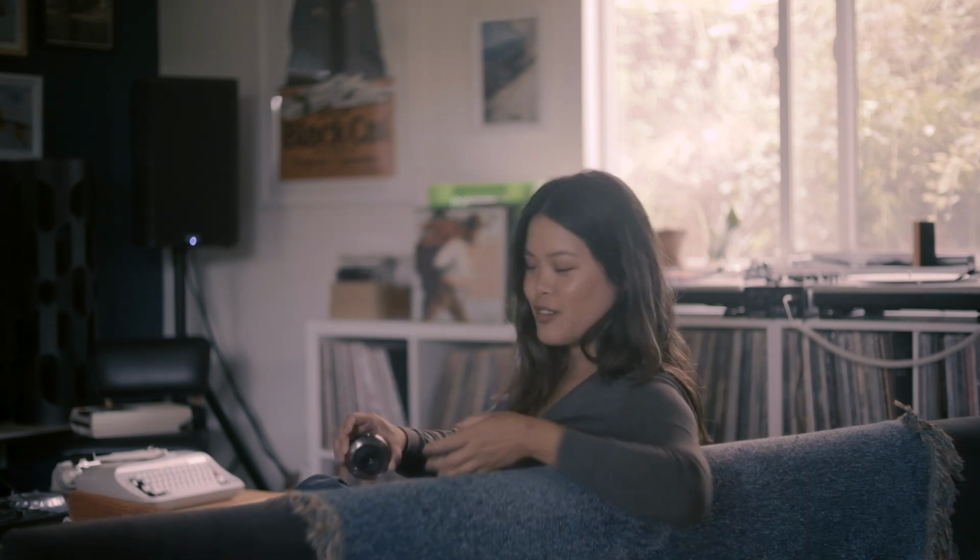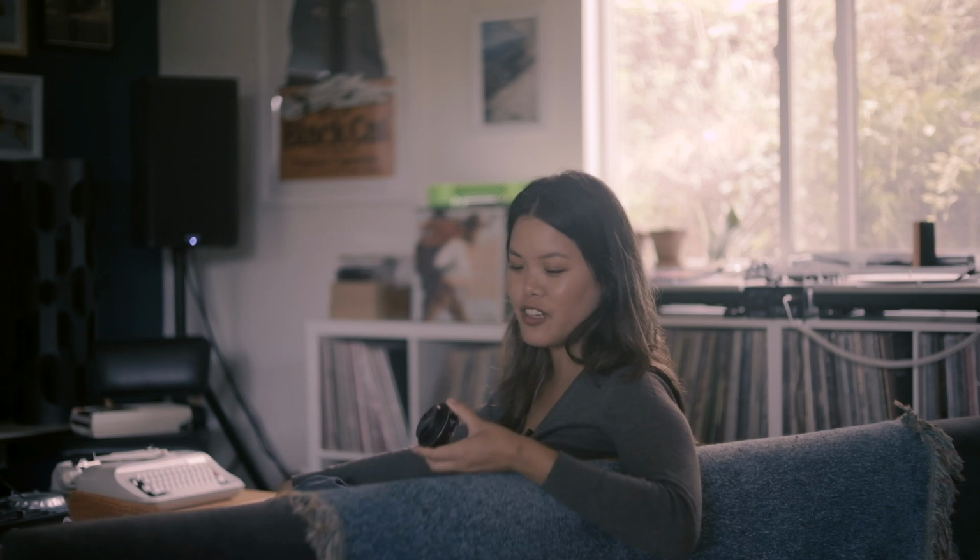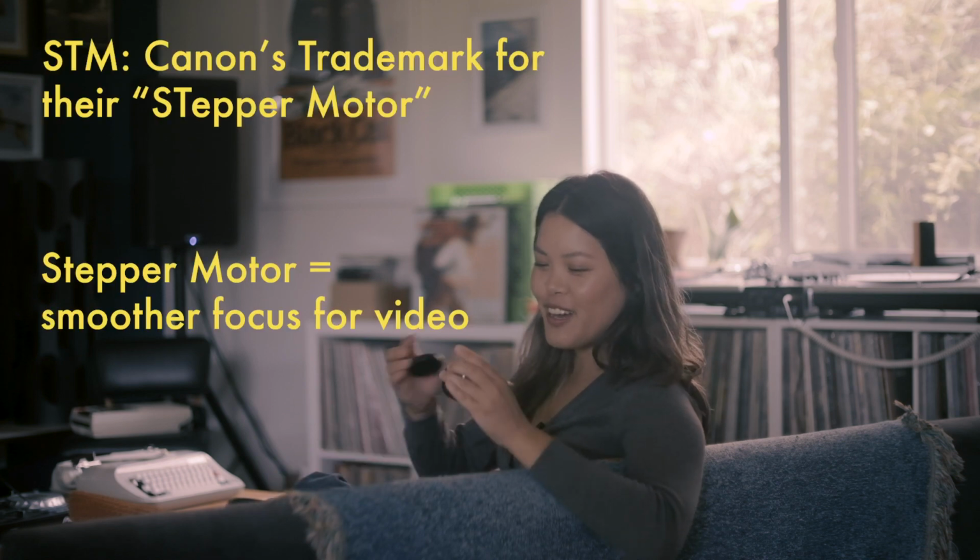Okay, so for the most part, because I shoot mostly beauty videos on YouTube, I use this 40 millimeter 1.128 STM. I don't know what that means, but I got this because my friend who's a photographer said to use this because it gets up really close to your skin and you can see everything. You can see pores, you can see fuzz, and it's just great for makeup videos.